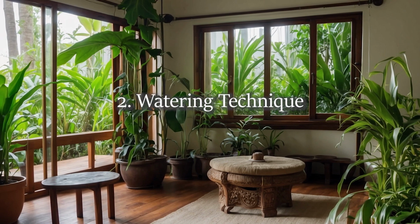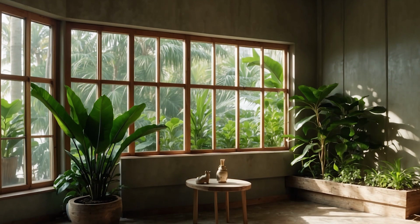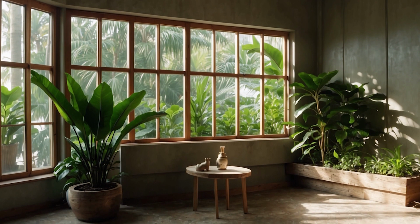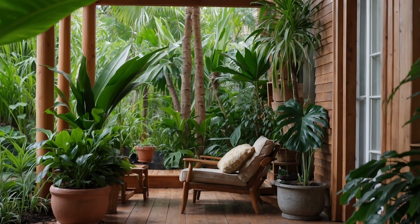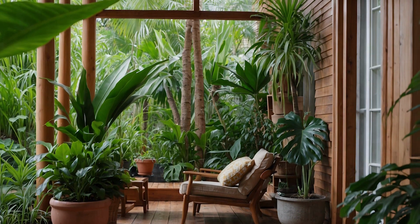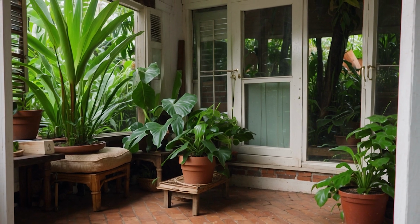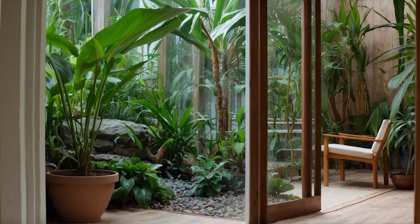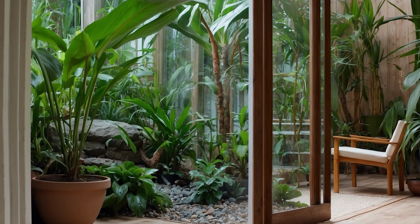2. Watering technique. When watering, aim to thoroughly moisten the entire root ball. Water until you see excess water draining from the bottom of the pot. Use room temperature water to avoid shocking the roots. Let tap water sit for a day to allow chlorine to dissipate, or use distilled water if your tap water contains high levels of minerals. Consider bottom watering for plants with sensitive foliage or those prone to fungal diseases. Set the pot in a tray of water and allow the soil to soak up moisture from the bottom.